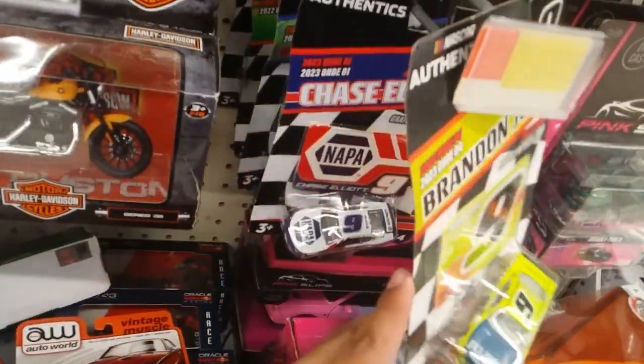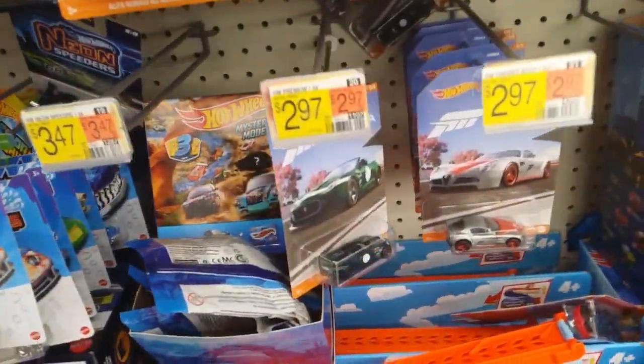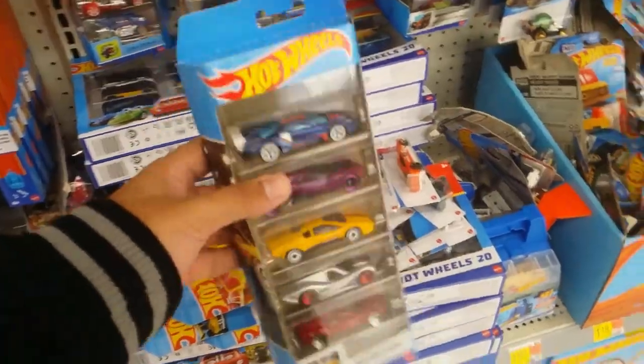Lego section, I didn't even check it because there's a bunch of people in the way. What else they have? I checked the Disney Cars section. There's Ryan Blaney, there's Patty down here. I did find some new NASCARs and some old ones mixed in. Then found some Wave 4. So I was happy I found those. Checked the Hot Wheels section. They have the Fonsa series.